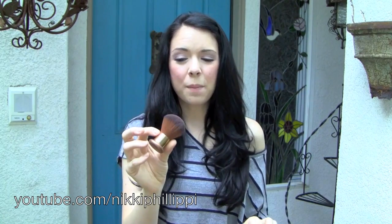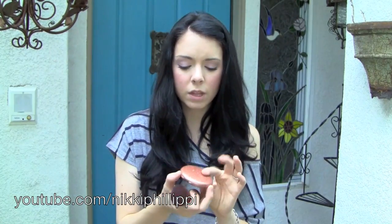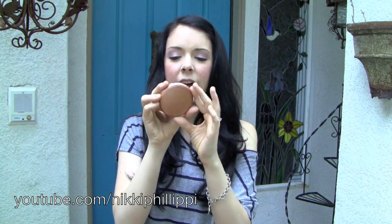So yeah, I have this little mini kabuki brush from the Body Shop. I bring pretty much just one brush, maybe two. But if I'm cramped, I bring one. But if I have a lot of space in my purse, I'll bring two. To just use for my whole face. To dust on my powder first, and then I'll use my bronzer. And this is the Stila Sun Highlighter.